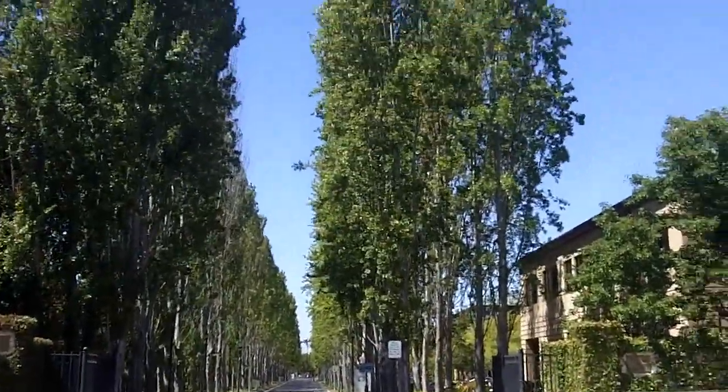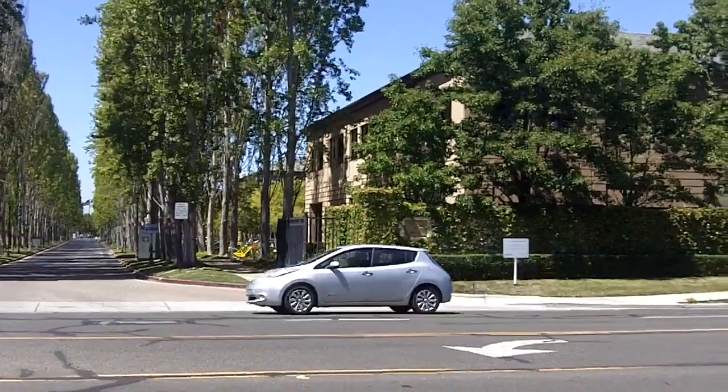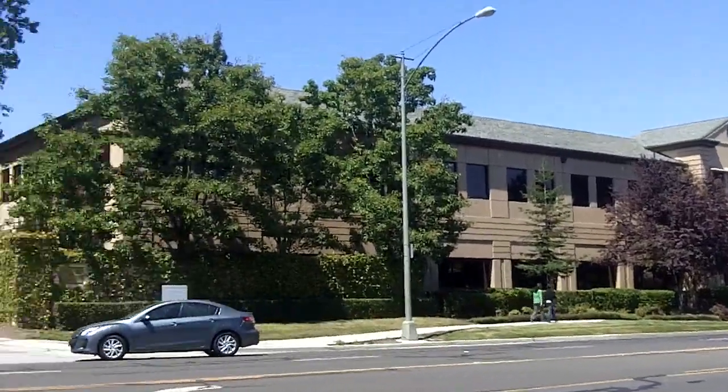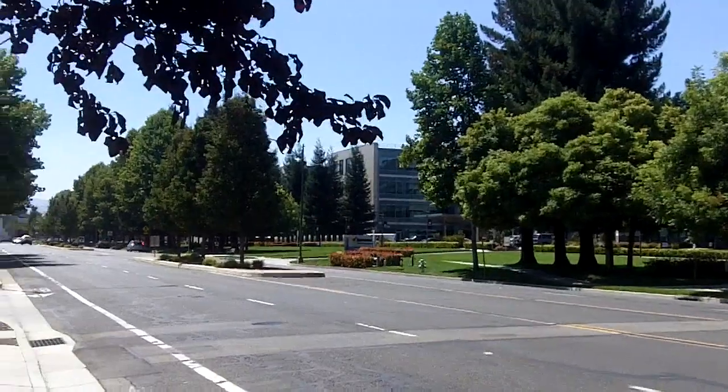This road is really nice. Really tall trees down it. You can see one of the Google bikes parked right there. But yeah, I always wondered what was in there. Then I wandered in one day.